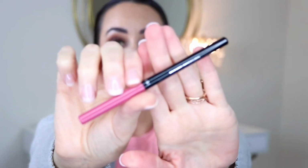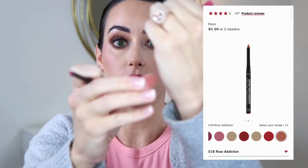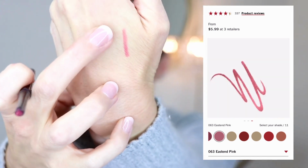I have this liner on today. It is Rimmel East End Snob. I've been buying this since it came out, so it's been a long time favorite of mine. Not only is the formula excellent, I have different colors. I just love this color. It is the perfect pink lip liner. It doesn't budge. It goes on so smooth.